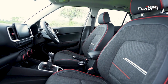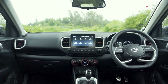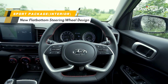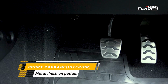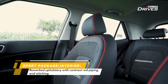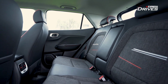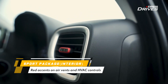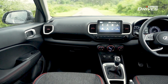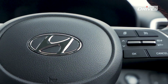Just like the outside, the Venue IMT also gets some changes inside the cabin in the sports pack variants. First of all, the noticeable change is the new steering wheel with red stitching inserts, and that is similar to the new Creta. You also get sporty metal pedals and a new dark grey upholstery, again with red stitching and piping. And then again in the back also you have the same changes made to the seat upholstery. There are red color accents on the air conditioning knobs and on the rotary HVAC controls. So all of these give the cabin of the Venue IMT in the sports pack a slightly better sporty feel and a youthful, refreshing change.